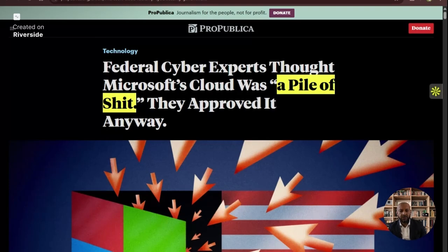FedRAMP started reviewing GCC High back in 2020, and the core request was very simple: show us the diagram of how data is encrypted as it moves through your system from point A to point B. Amazon does this, Google does this, and I think it's the standard approach. However, in this situation, Microsoft could not deliver it. The internal code was described by one of the reviewers as a pile of spaghetti, meaning decades of legacy software stacked on itself.